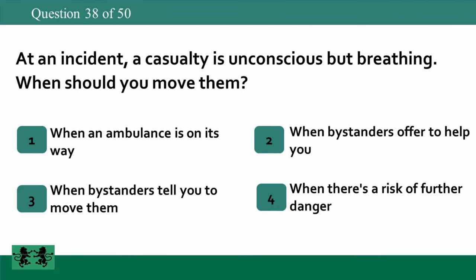At an incident, a casualty is unconscious but breathing. When should you move them? 1. When an ambulance is on its way. 2. When bystanders offer to help you. 3. When bystanders tell you to move them. 4. When there's a risk of further danger. The answer is 4. When there's a risk of further danger.